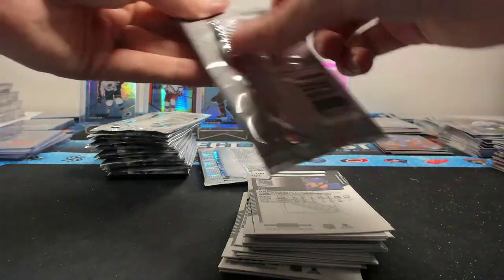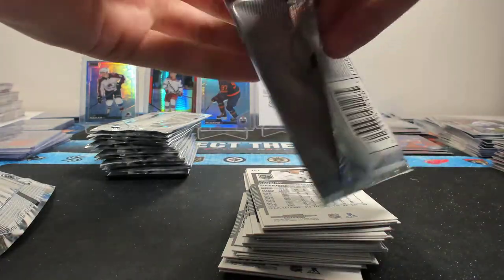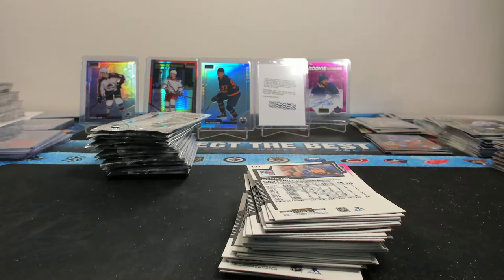I remember back in the day, I think we pulled the Fox Seismic Gold. Actually, I think that was from this. Oh, no. It might have been from this, actually.